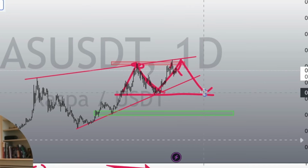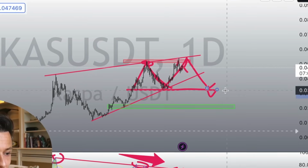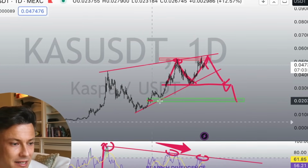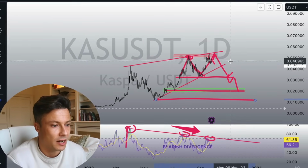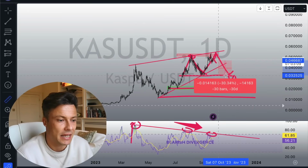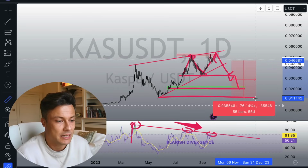But if it fails to hold that price at around 3.1 cents, it would sell off, it would come down, probably retest, and then you would push at least probably into this buy zone area here, and potentially, worst case scenario, even down towards there. What would that look like in terms of a price correction? 30% down to this neckline here. Down to the green zone, 56% down. Down to this red line, 75% pullback.